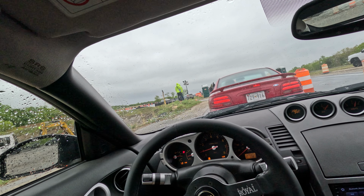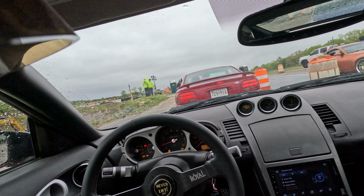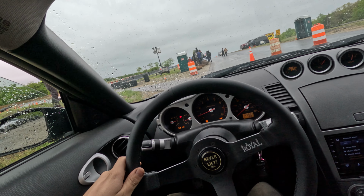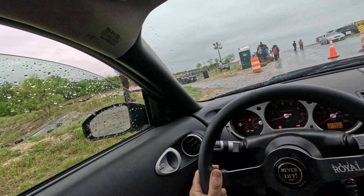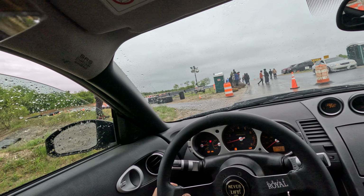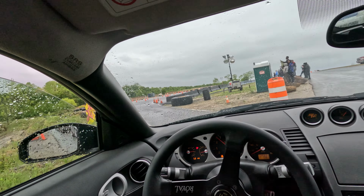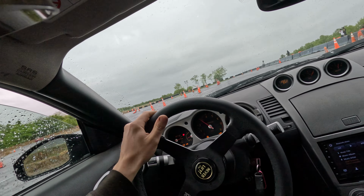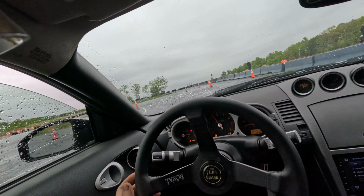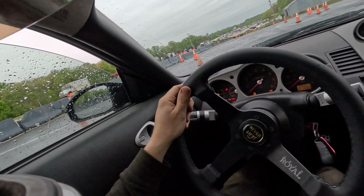It's gonna be slick, and I haven't had much, any really, experience driving this thing in the wet. So looks like everybody's spinning out on this first section, so we are definitely not going to have a very exciting first lap. Hopefully just drive real nice and easy.